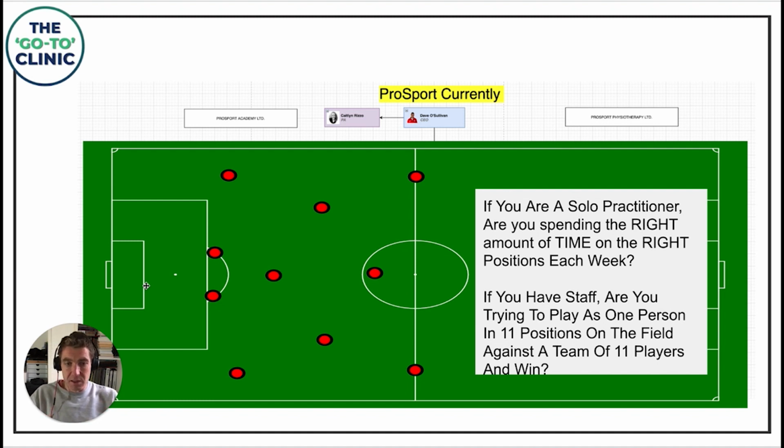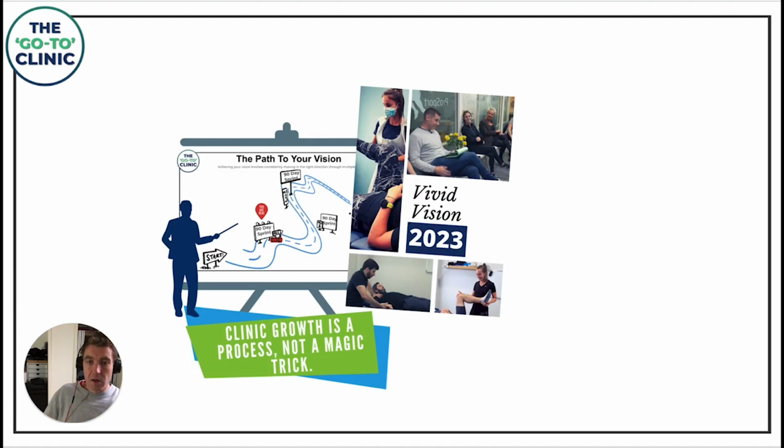So it's the ability to delay gratification, and spend the right amount of time each week in the right position. If you started off as a solo practitioner, ultimately it's about you being the manager on the sideline or the coach, and your staff are the team. And that's, again, building with the end in mind.